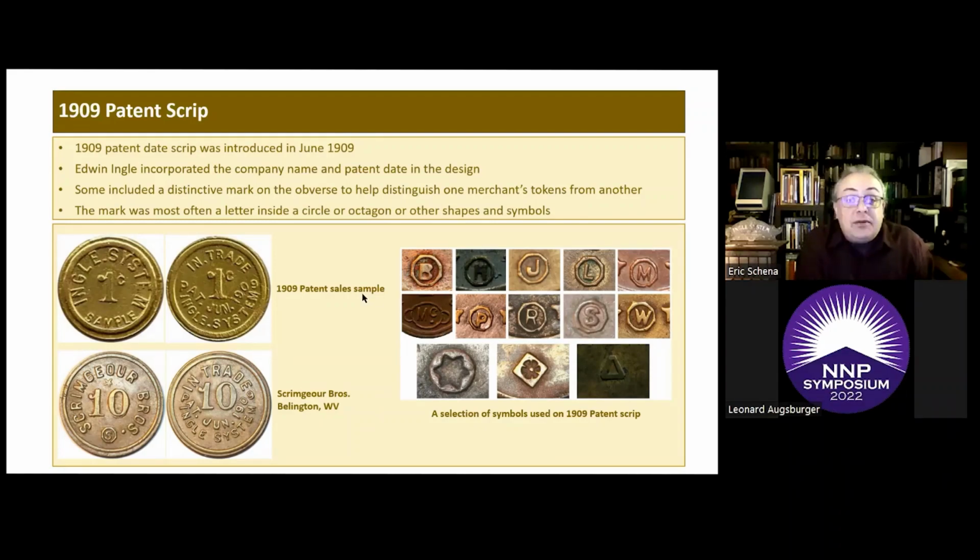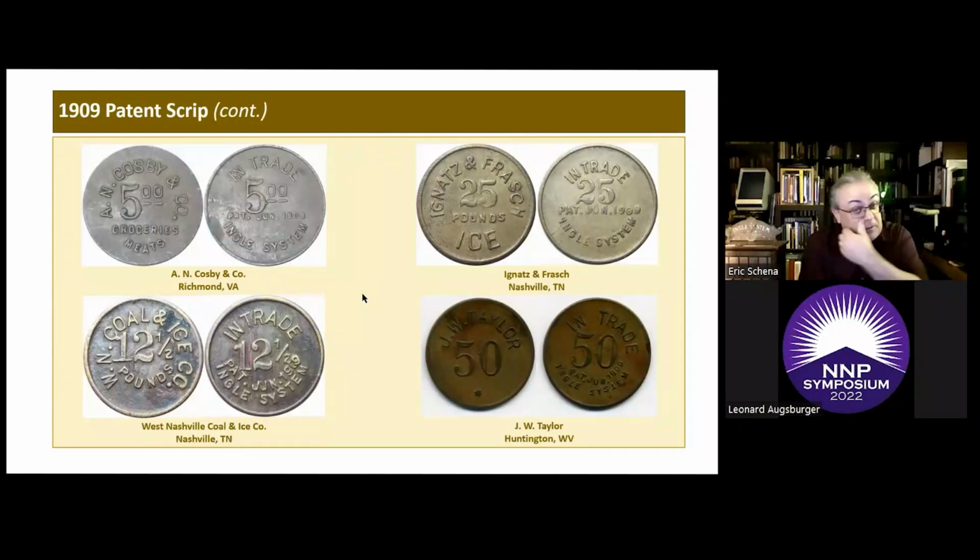Now, when merchants ordered their tokens, most of them ordered the standard denominations from 1 cent to $1, but there were a few that went a little bit outside of the norm, and here are some examples of that. The token in the upper left is probably the most boring of the more interesting pieces, for what it's worth. This is a $5 token from a grocery store in Richmond, Virginia.